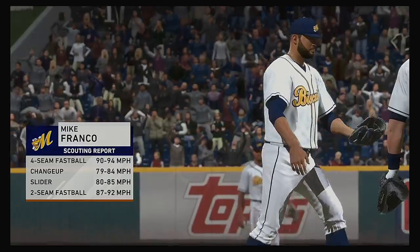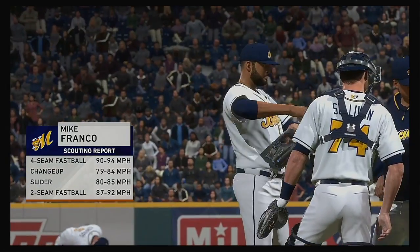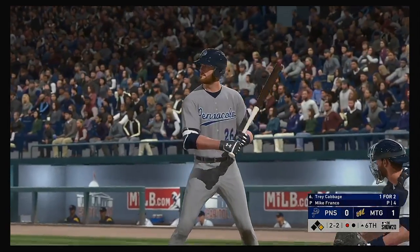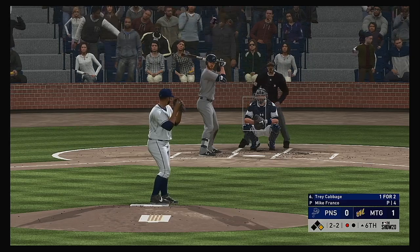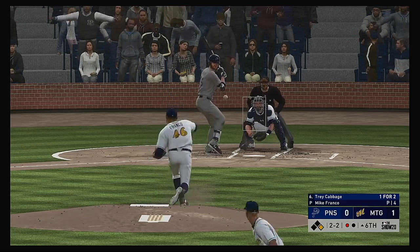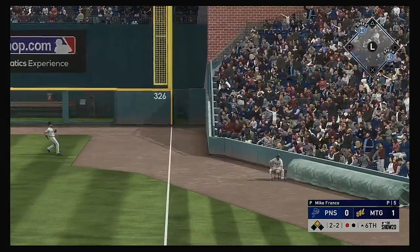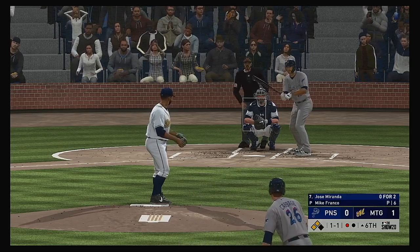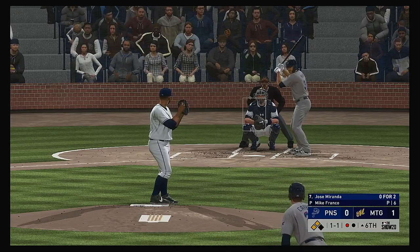Mike Franco will come on and make his fourth appearance in this campaign. Trey Cabbage will be the first to greet him here as he'll stand in with a runner at first and one away. Here now the 2-2. And there he goes towards second. Swinging, a ball yanked down the right field line. And that'll get over the wall. So forget about sending the runner. It'll be second and third now with only one away.